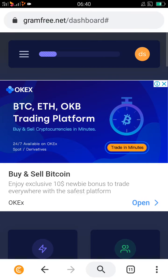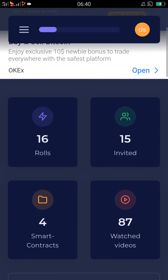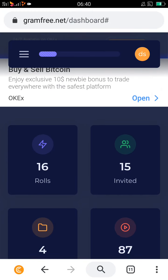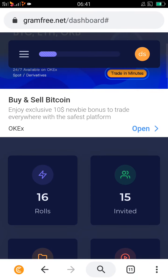When you come to the website, you will see here rolls. Rolls means that there is a contest. You can roll in numbers. You can roll in here. It offers free.